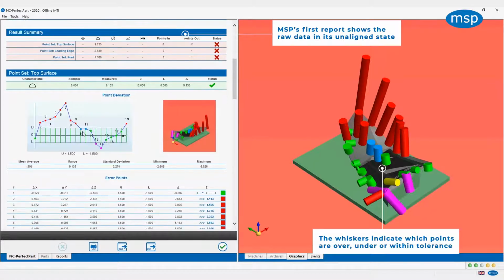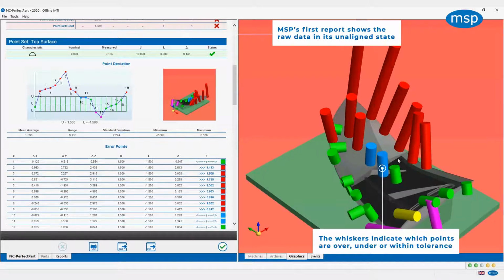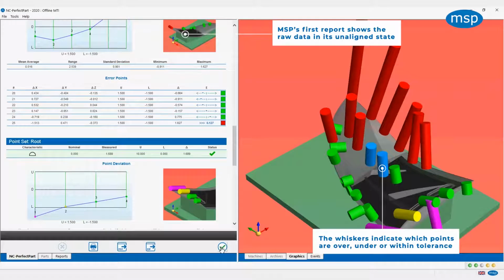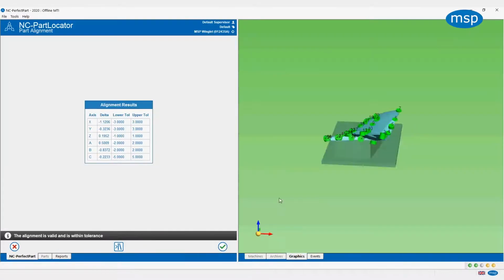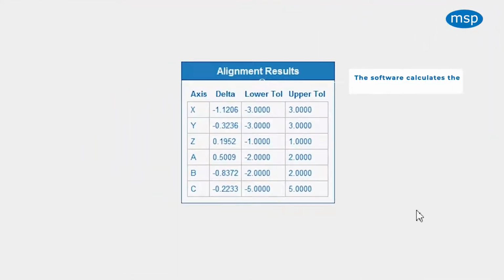And you can see from that report and from the graphics that if we were to machine that part as it sits in the machine tool there, that we would machine that part incorrectly. There's too many errors to start with. So if we analyze those results, we can calculate a best fit alignment in full 6 degrees of freedom, a translation in X, Y, and Z, and then a rotation around A, B, and C.